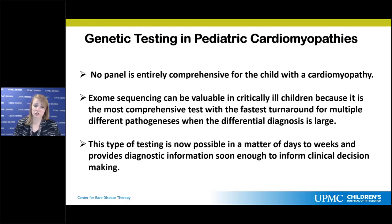This type of testing is also possible in a matter of days to weeks, depending on how it's ordered and through what avenues. And sometimes that can be really important in deciding which management strategies the cardiologists are going to use.